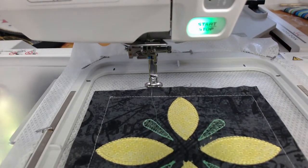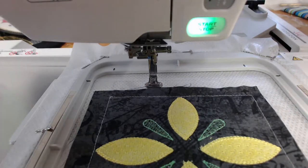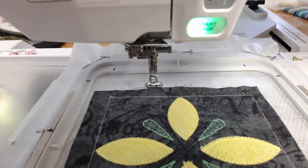Okay, so now we are up to the second last colour. And this is going to be the corner pieces. So I am popping. So has this got 2 fabrics in it or 1? 2.